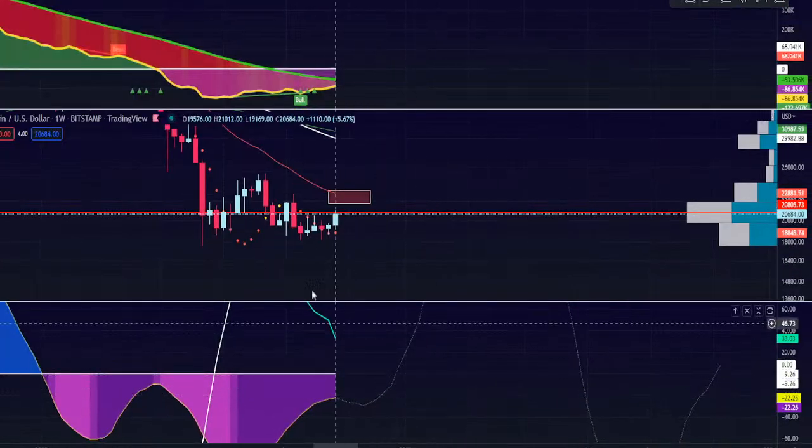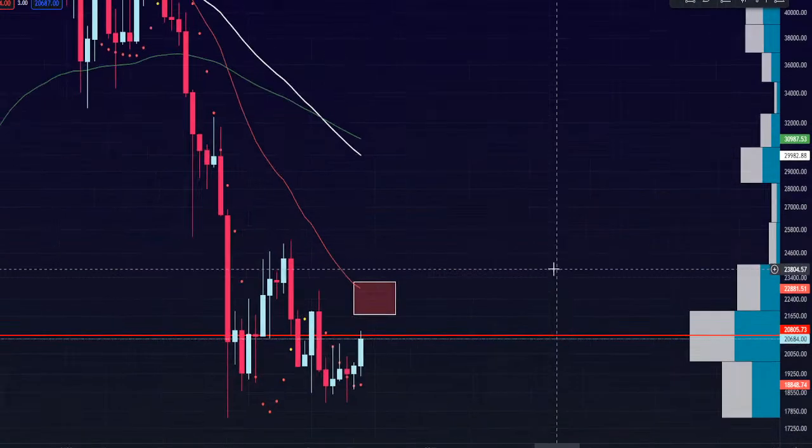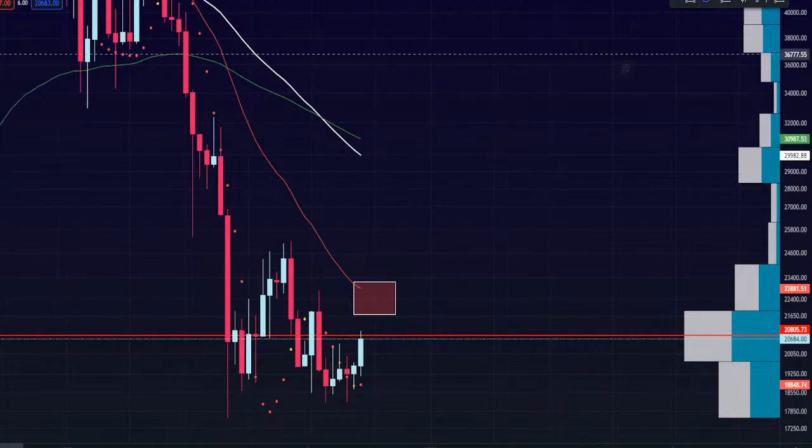it is because there is no time. Simple, there is no time. I mean, Bitcoin doesn't have enough time to what? To reverse the trend in the weekly chart.